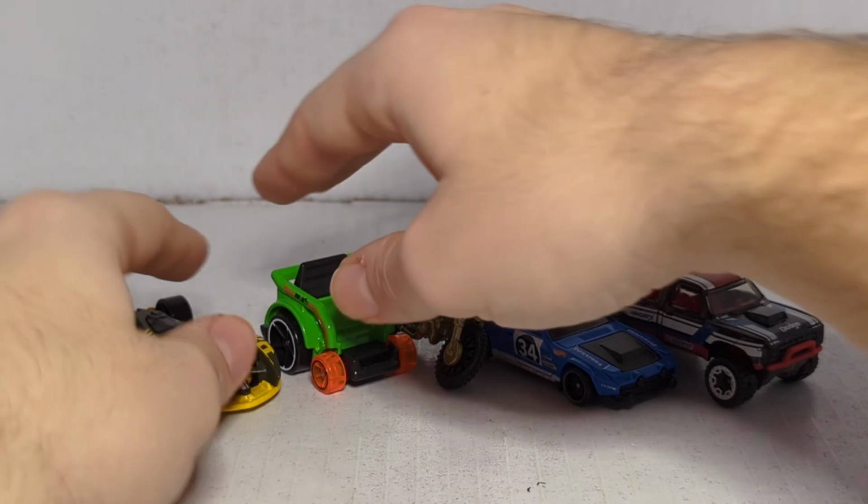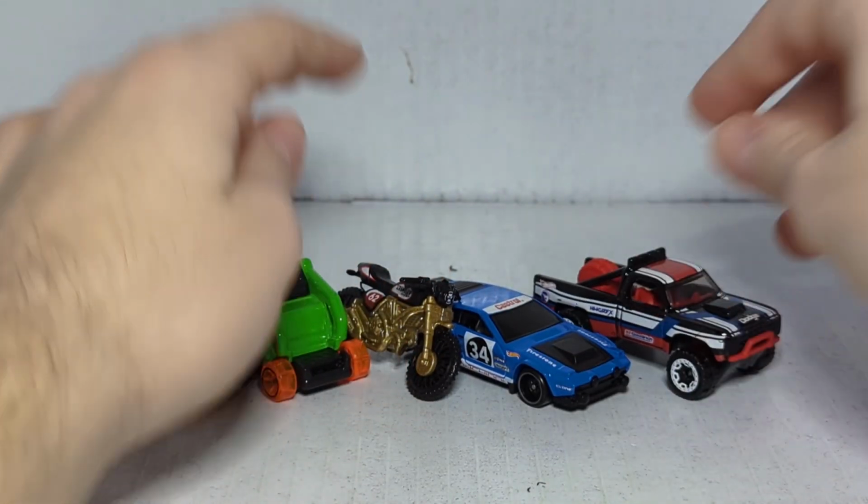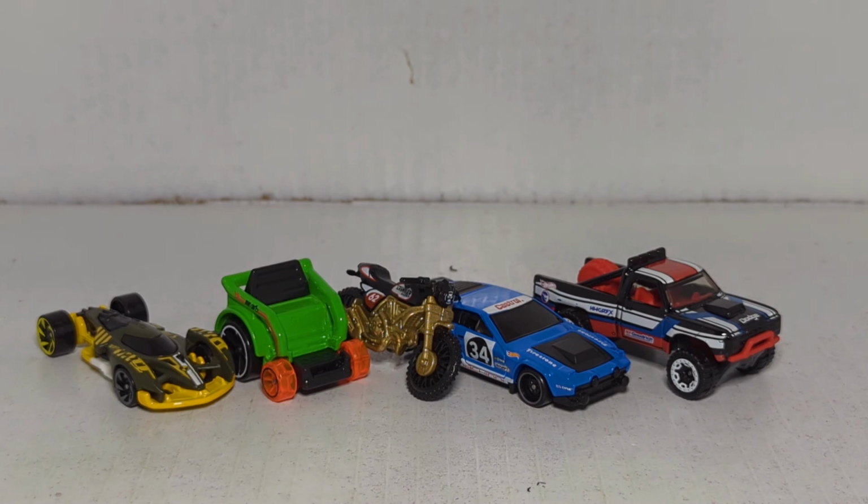Anyway, everybody, there you go. That is the Daredevils collection for 2022 in the Hot Wheels mainline. Going back over them, we got the Hyperfin, the Wheelie Chair, the Ducati Scrambler, the Dimicini Veloce, and the Dodge D100. Honestly, a pretty solid set.